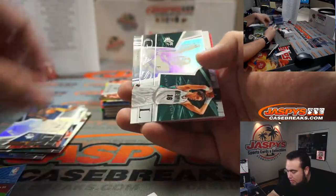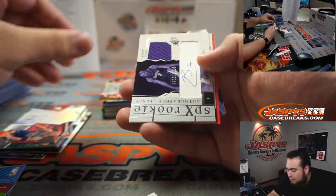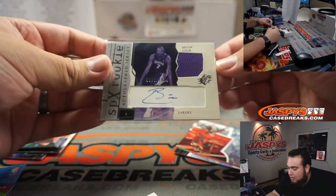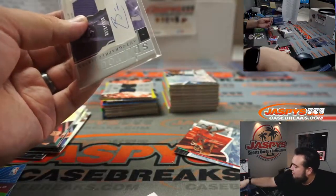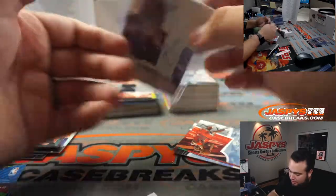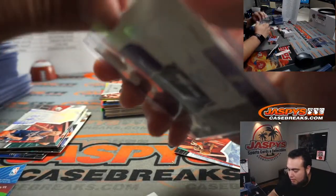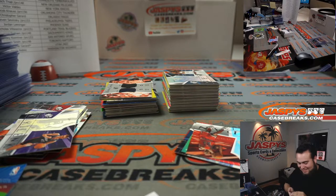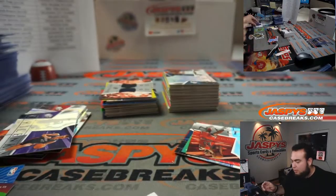Warriors. Well, here's one autograph. I don't know if that's the only one. Brian Cook. Man, I remember that dude. SPX rookie, to $19.99. Lakers. Or sorry, no, not even Lakers. This is... wait, what the hell? Oh, there's a card stuck to this. That's why. I was about to say, I was like, AK-47? There you go. Card was just stuck, guys.